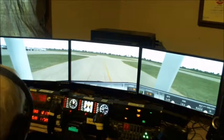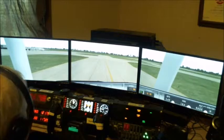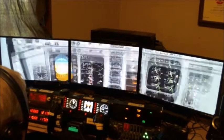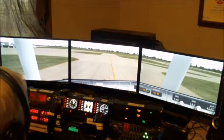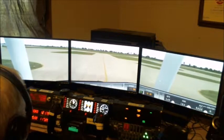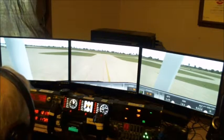And I'm using the 3D mode today, which will give you a little more of an idea of the cockpit setup. You can see all the instruments a little better. It's a little more realistic. Not all aircraft have this 3D panel, or what they call a virtual panel. So we'll be using the virtual panel today for this flight, and see how it works.